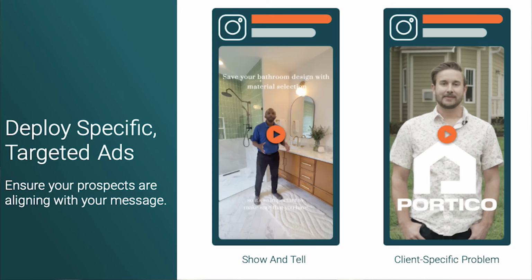Now, when it comes to running social media ads, one of the most common things I hear from remodeling and landscaping companies in the design construction space is that they say it doesn't work. I boosted some posts on Facebook. I spent $100 and I got nothing from it. I got a bunch of likes, but I got nothing from it as far as leads or inquiries.